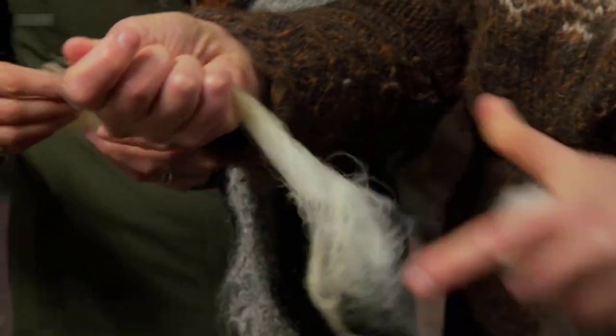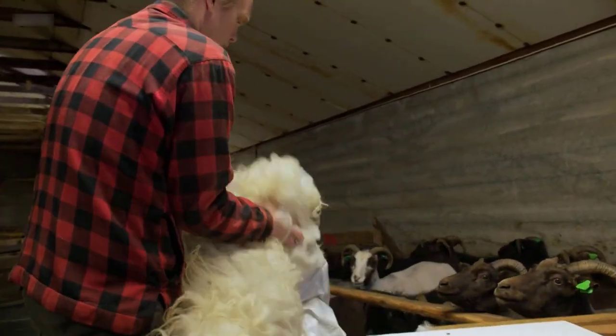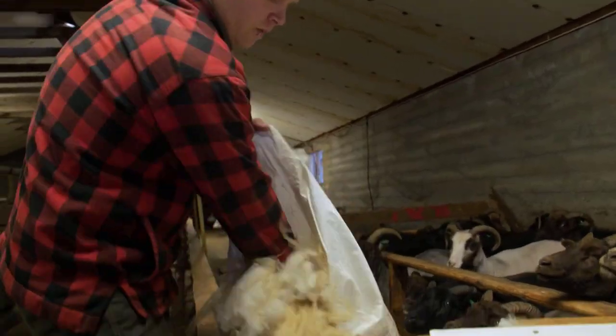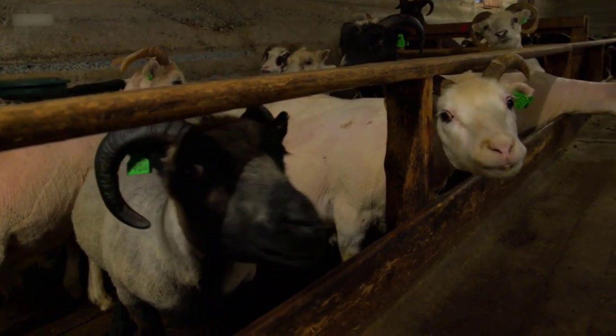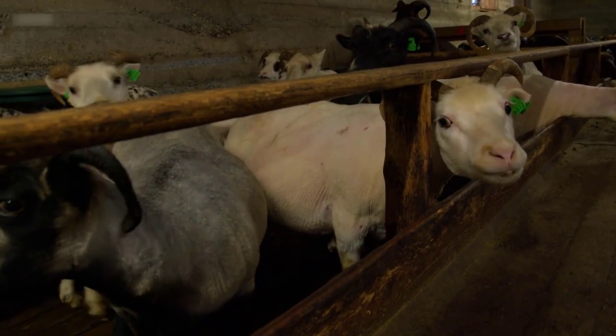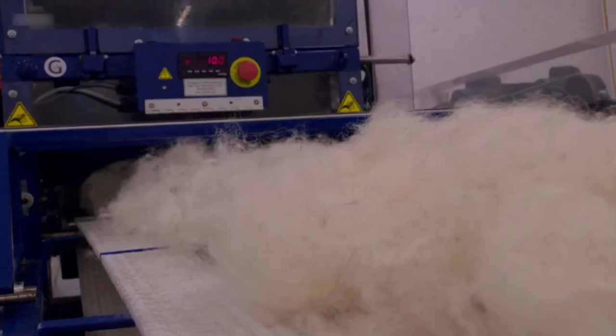This is the best wool you get, because it's all clean. Because they've been outside all summer. Whereas the one from the shearing in March, they will have been rubbing against each other, and then it will be full of poo and hay. And this wool usually will go into insulation or carpeting.